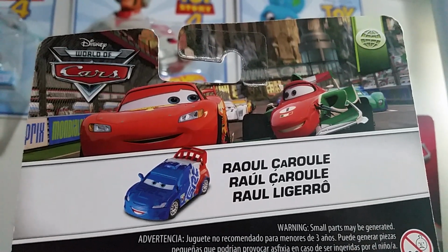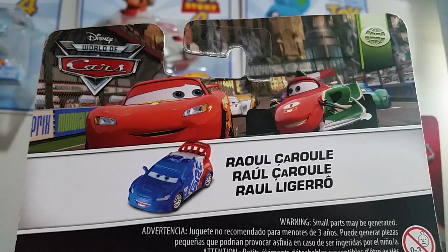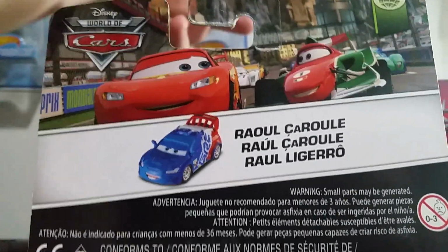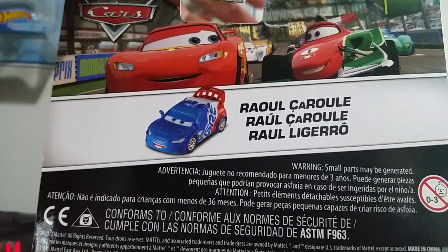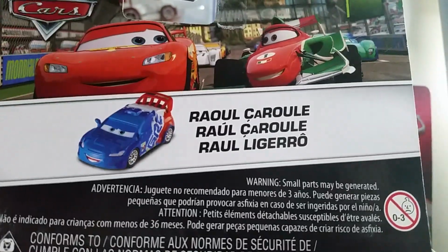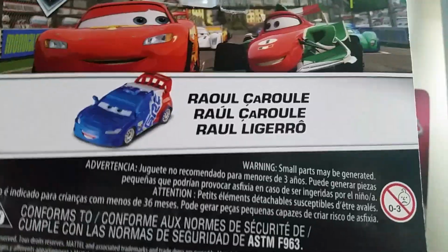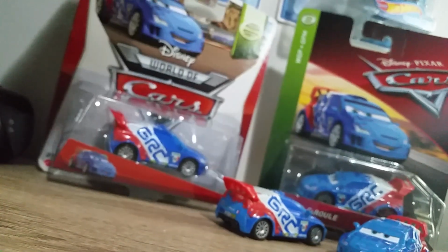So I've got Lightning and Francesco with some World Grand Prix races in the background. Disney World of Cars. I don't know why there isn't Pixar in it, but oh well. Probably because of the first few waves they did with it, but anyways. Raoul ÇaRoule. And let's take a look at his 2019 packaging card.